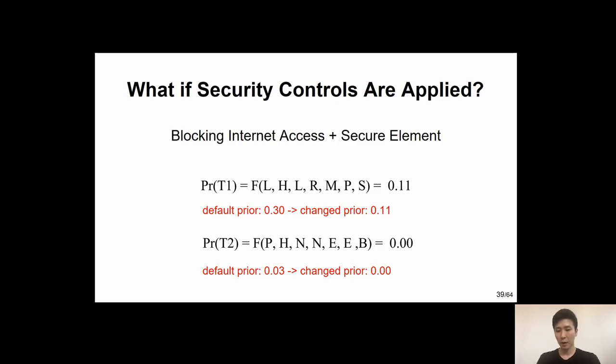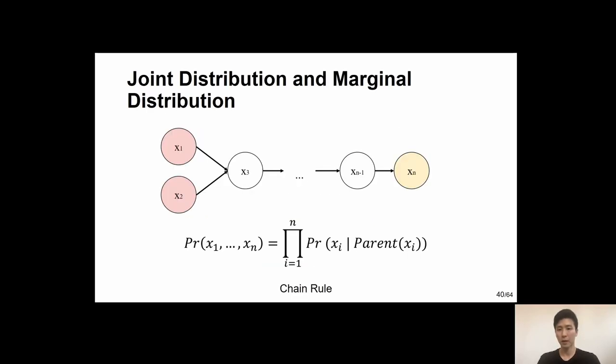In this manner, we can calculate the prior probabilities of the threats differently according to what kinds of security controls are applied in the system. Therefore, different systems have different probabilities of a successful attack. In order to measure the risk of each wallet, we calculate the probability of each goal of the attack trees. To this end, the joint probability is calculated using the conditional probability of all nodes in the path to each goal.